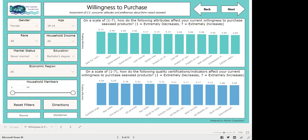From this, we do see that the highest attribute affecting their willingness to purchase seaweed products is that it's safe for consumption. Then it drops down a little bit to different other attributes like taste and other nutrition characteristics. And then in terms of quality certifications and indicators, certified organic and non-GMO were rated as the two highest, kind of equal there. So in terms of gathering this information, you now know that as a seaweed company, including those attributes and indicators in any marketing or branding would be important to flag your product for your key customer.